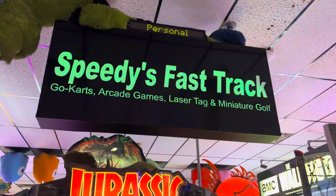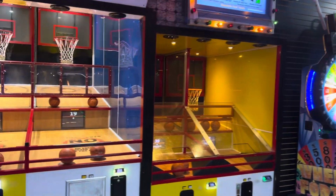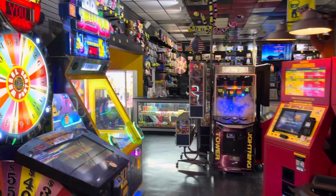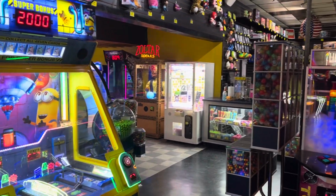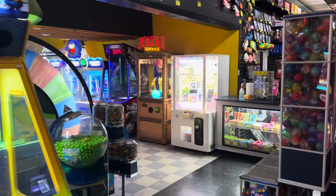This is a tour of Speedy's Fast Track, and this is in Houston, Texas. And it's a go-kart and arcade facility. They're actually a chain, but the thing with the chain in Houston is that they're different names everywhere. There's some called Go-Kart Raceway, and there's another Go-Kart place, but there's a few stores in Houston, and they're all run by the same company.